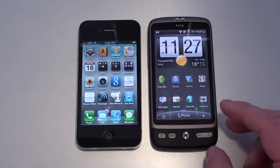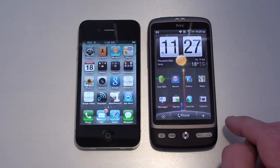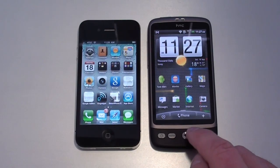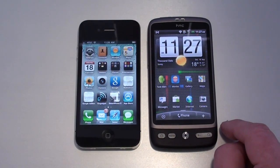As far as different keys, on the iPhone 4 you have a single key at the bottom. On the HTC Desire you have three physical keys: search and back key, main menu key, home key, and an optical trackball for navigation. Memory, on the iPhone 4 you've got 512 megabytes of RAM. Comes in two different versions, one with 16 gigabytes of internal storage and one with 32 gigabytes of internal storage.